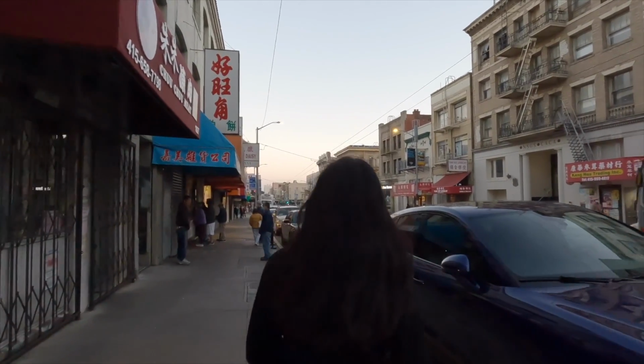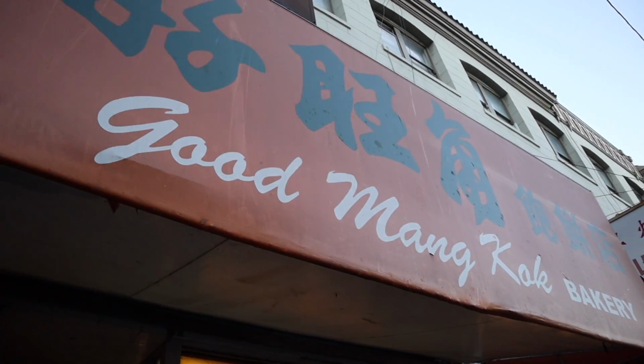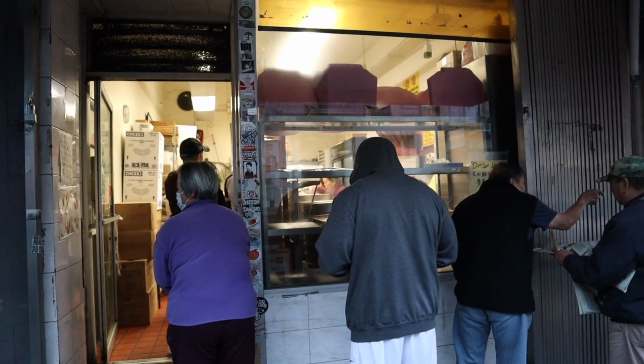The next morning, we got up bright and early to line up for dim sum at the Good Mongkok Bakery before it opened. There was already a line outside the door when we arrived.